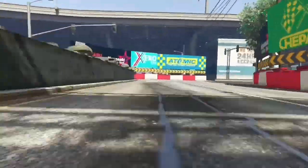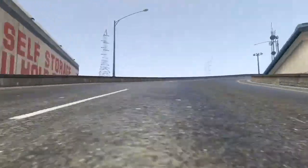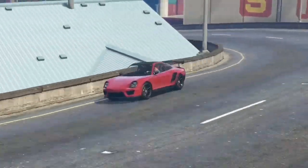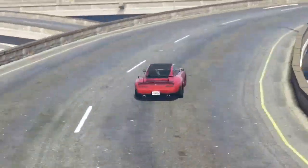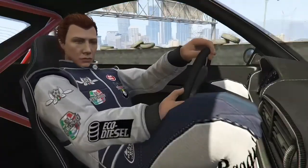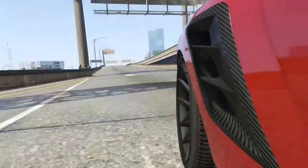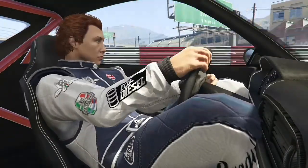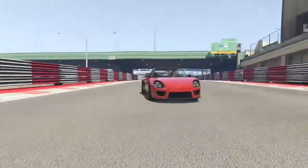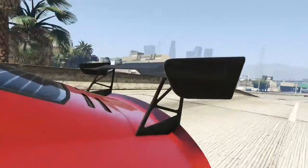And this, right here, at least for now, is the pinnacle of Comet performance. The SR from 2019. And let me tell you, this thing is insane. The performance, the grip, the aerodynamics on display, it's all simply astronomical. How brutally fast this vehicle is.